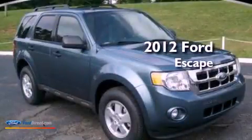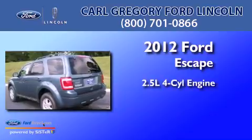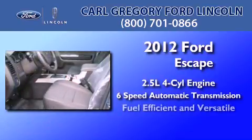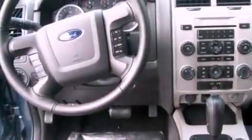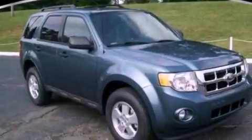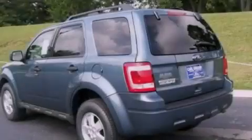This is a brand new 2012 Ford Escape. It has a 2.5-liter four-cylinder engine and a six-speed automatic transmission. Its top features include a power driver's seat, cruise control, an auto-dimming rearview mirror, a four-speaker stereo system, a leather-wrapped steering wheel, a multi-link rear suspension, aluminum wheels, a low-tire pressure indicator, a keyless entry system, and roof rails.